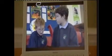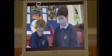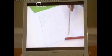Right, I understand why you're stuck. Your information is good, the way you've organised it is also very good. What you should maybe start thinking about is what's the relationship between these and the complete angle, the complete turn.